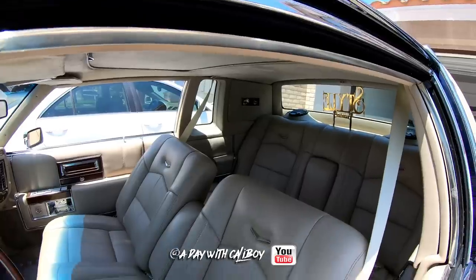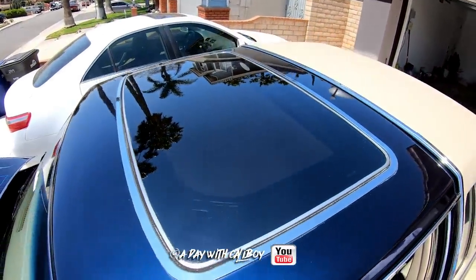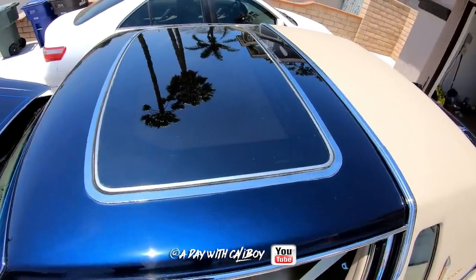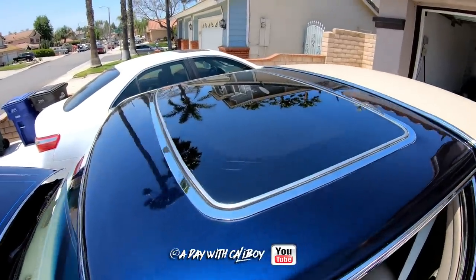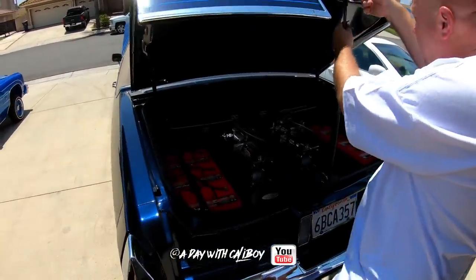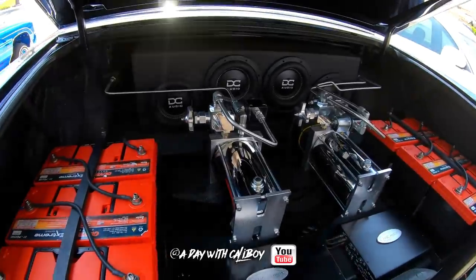And when I picked it up... So did this one already have the sunroof on it? When I got the car, it had the sunroof. Okay. Yep. Yeah, 44. Yeah, because I know people are going to ask, what size was that? Okay, so y'all heard them. It was a 44. Nice. Very clean setup.